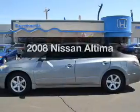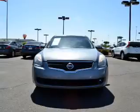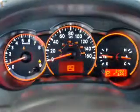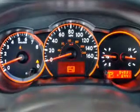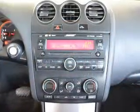Imagine yourself in this 2008 Nissan Altima. If you're looking for an automobile with great attributes, look no further. The powertrain includes front-wheel drive with a reliable engine connected to a smooth shifting transmission. Brake safely with the anti-lock braking system.